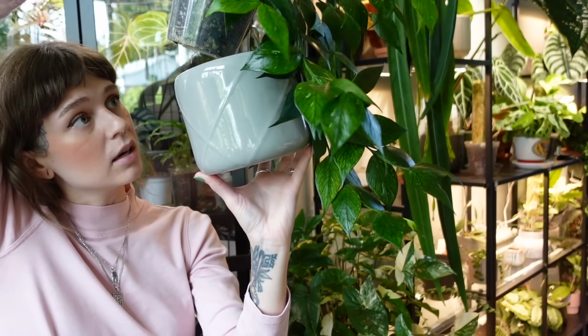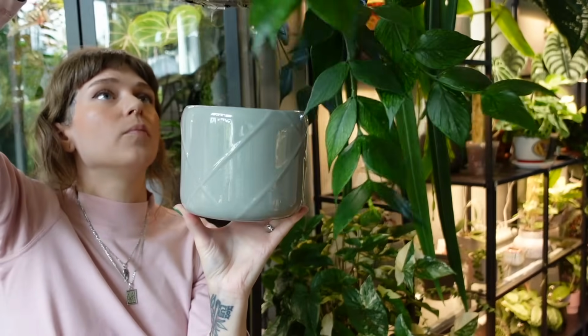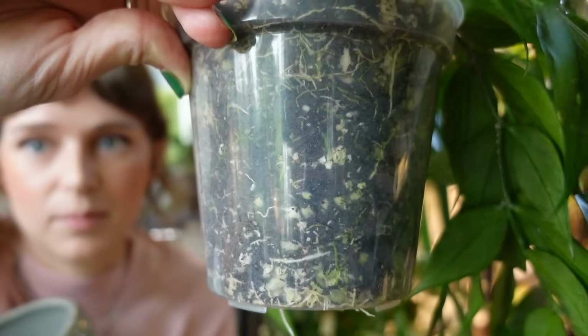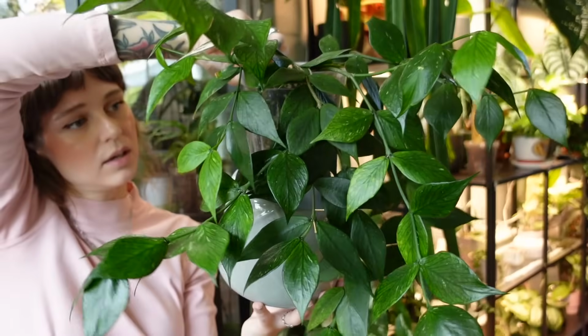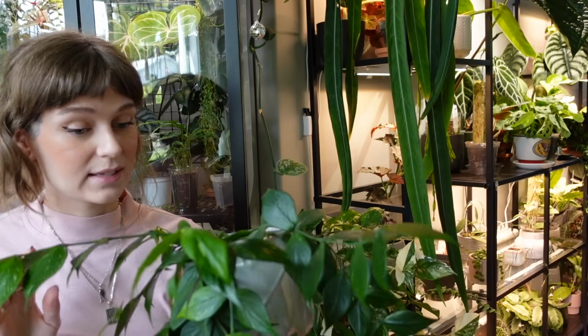This is the, how big are you? 5-inch clear pot. Oh my gosh, she has so many roots too. Oh man. You see all of her roots in there? Look at that, coming out the bottom too. Holy smokes. Yeah, this is a happy plant. She keeps just pushing out new vines as well.